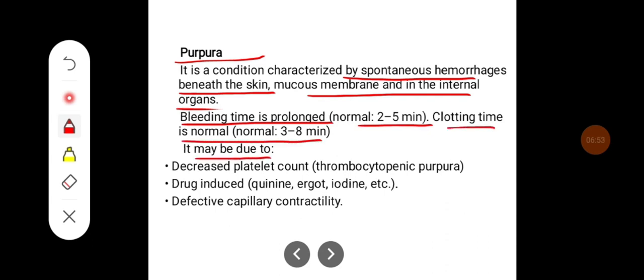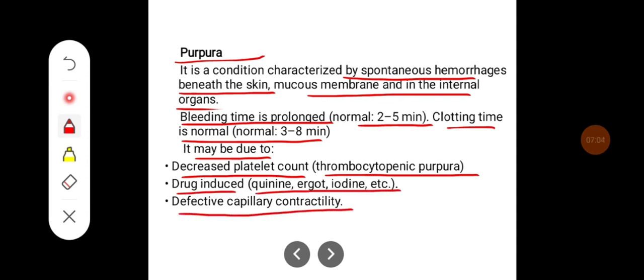This may be due to decreased platelet count, that is thrombocytopenic purpura. It can be drug induced, like quinine, ergots, and iodine. It can be because of defective capillary contractility as well.